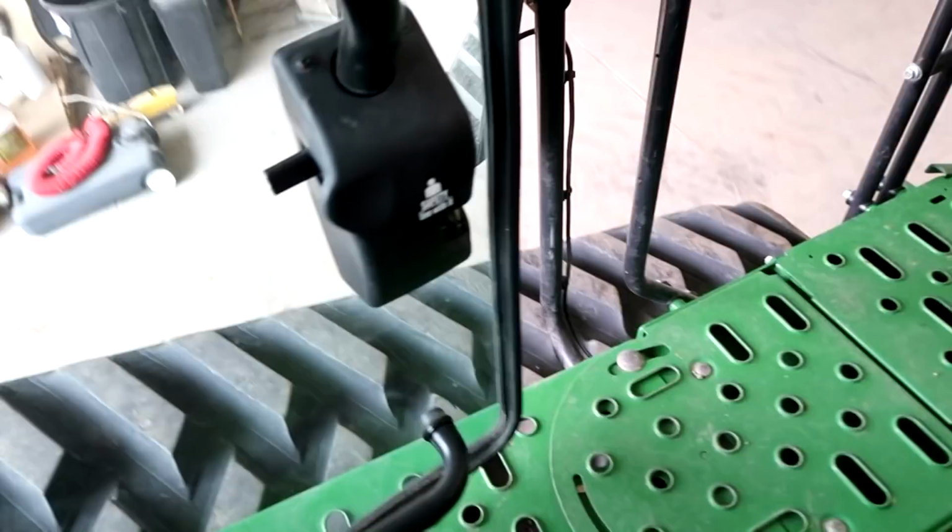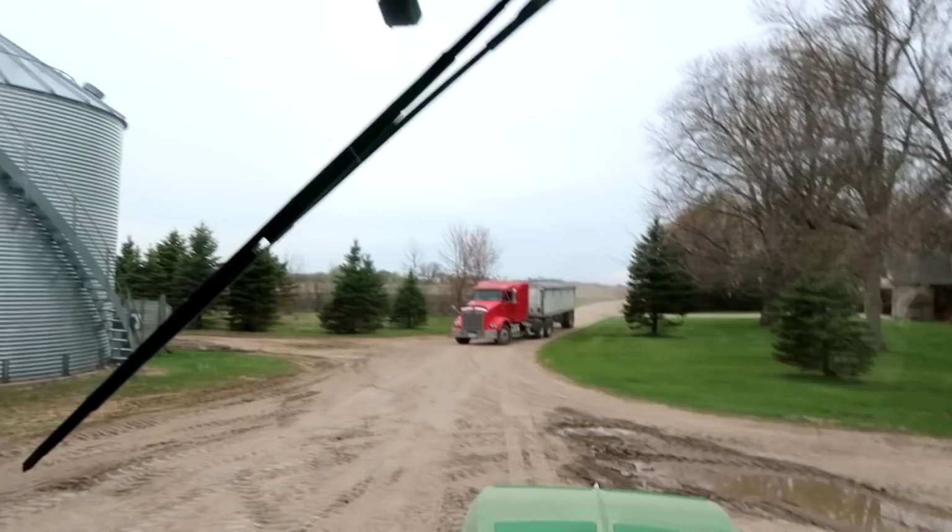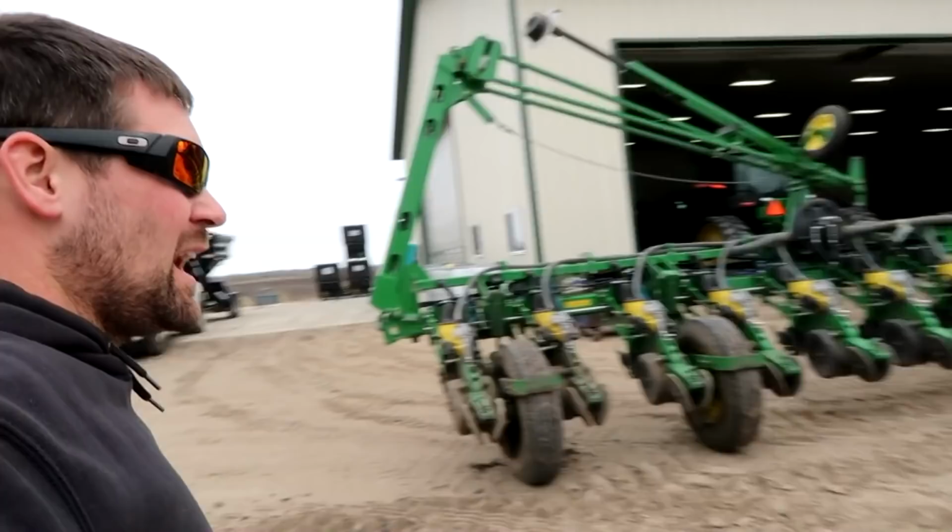Soybean truck loaded, corn truck back. And row cleaners or not, I'm going planting. I can hold them up out of the way. They're not messing with anything right now. So I think I'll be able to tinker with them a little bit more in the field and hopefully figure out something that's going on there.